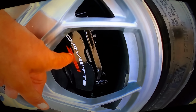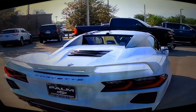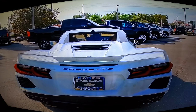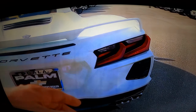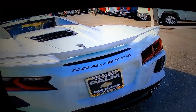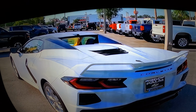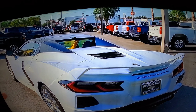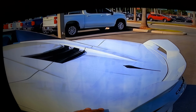You can only imagine when the E-Ray model comes out and the Z06 model comes out and the Zora model. Now I don't know if the Zora model is going to be replacing the ZR1 or not, but I do know we are expecting that to come out. And also the Z06. This is a gorgeous specimen of a vehicle, and this particular vehicle is located at Palms Chevrolet.